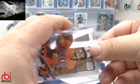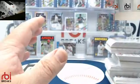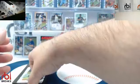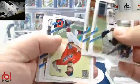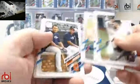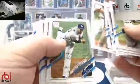I haven't pulled that Luis Garcia super short print. I really like it, where it looks like the shot is through the dugout, from his cleats forward. I think that's a really cool looking card. I bet you that's going to catch some big money.